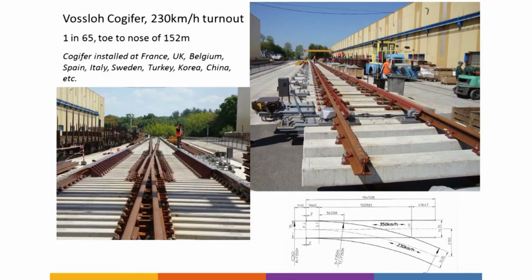So Vossloh Cogifer, this is an example of a very, very long turnout. I went to France and saw this. It's 1 in 65. The turnout speed is 230, so about 140 miles per hour. These Vossloh Cogifers are installed in France, UK, Belgium, Spain, Italy, Sweden, Turkey, Korea, China, etc. So there are thousands of these as well across the world.